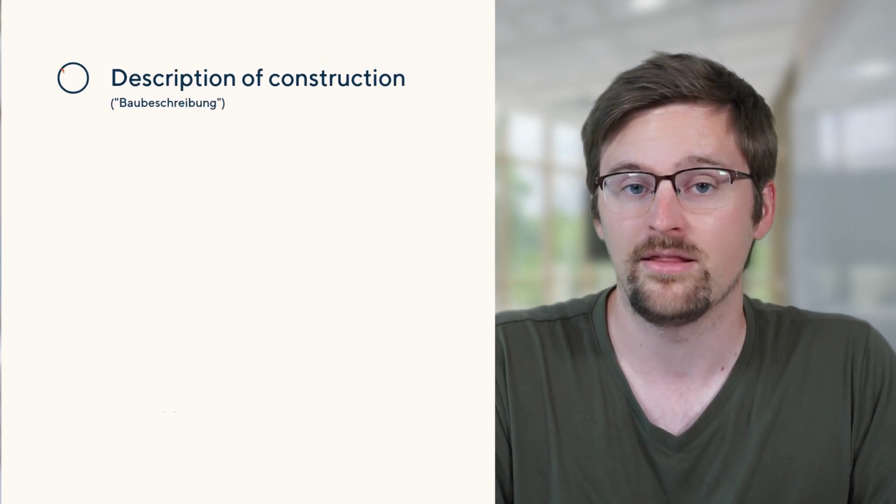Now, let's move on to the documents that you have to provide for the property that you're about to buy. This can differ depending on whether you buy an existing property or a newly built property. First off, the new build. By new build, we mean buying a property off plan from a developer that is being constructed at the moment or in the future. The first document that you provide is the building description, or Baubeschreibung in German.